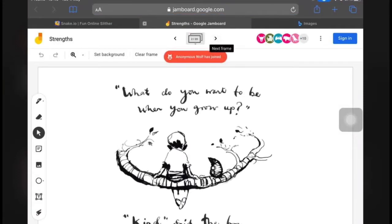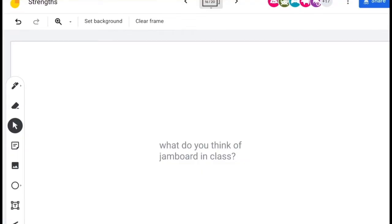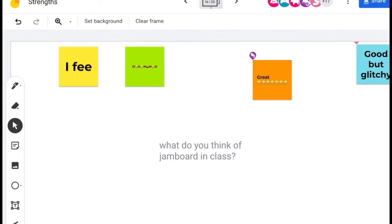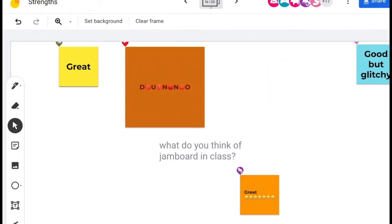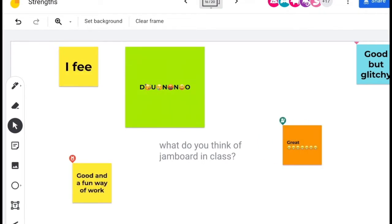It's important when setting up the Jamboard to go into settings and allow access to everyone with the link. We use Jamboard as an alternative to the KWL grid, also for health and wellbeing, and we have used it a lot this term along with our class reader to pose questions.